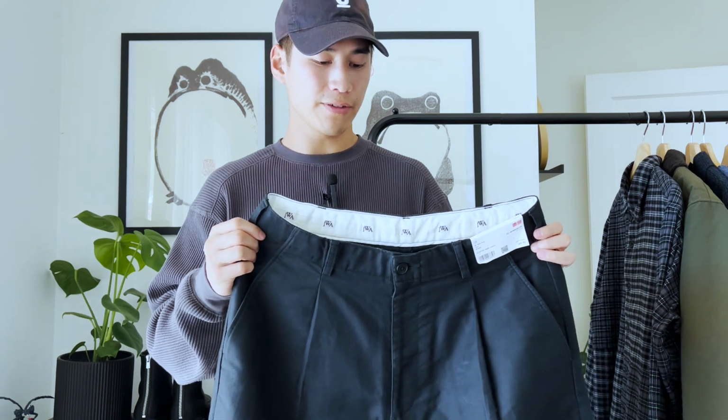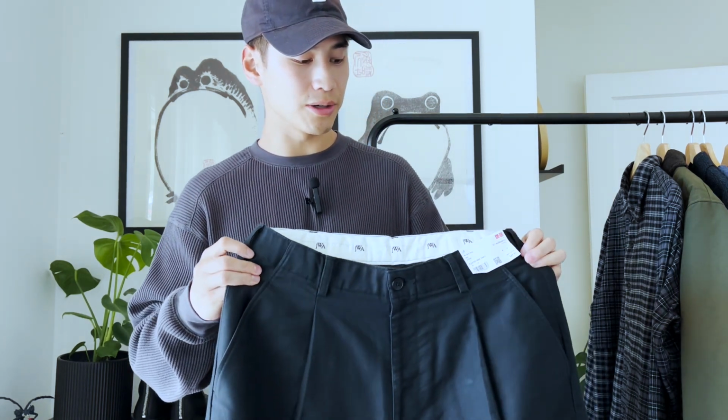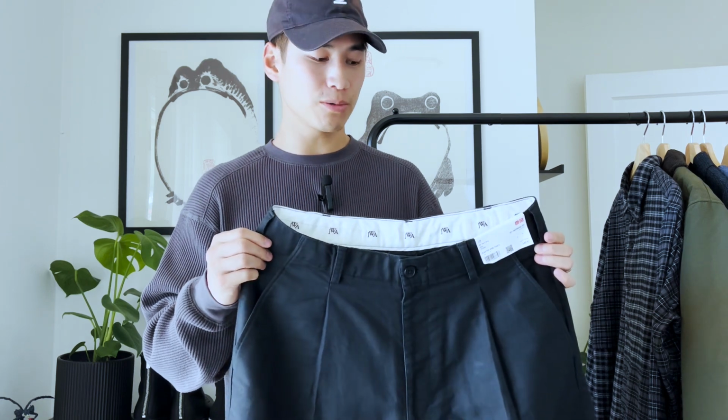Personally for me, I have found that I like balloon style type dress pants more nowadays, so even though these aren't quite for me, would definitely recommend them to anyone.